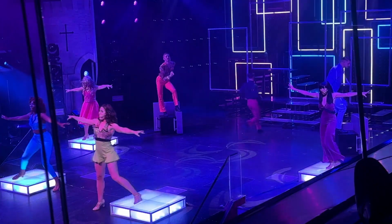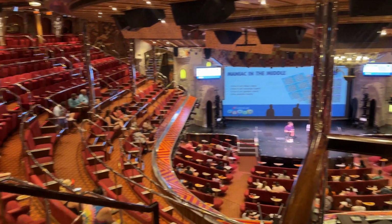They do have bingo. They do have some trivia shows. So not all the entertainment is very high pace. It is all very friendly to everyone. They try to attract as many people as possible and appeal to as many people as possible. So if you look at the event list, it is full of activities for pretty much any and every type of person out there. So on a Carnival Cruise, you're not bored unless you want to be bored.